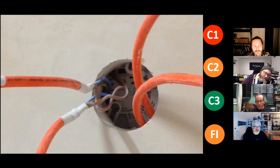Right, well, I'm going to end the poll. Try and speed this up a wee bit, and I will share the results. People have coded it as 25% C1, 50% of everybody says it's a C2, 25% FI. So decent split here, actually. I think we're all inquisitive, so I don't disagree with the FI, but I do agree. I'm going to go with C2 for me. Dave, what are you coding it as?